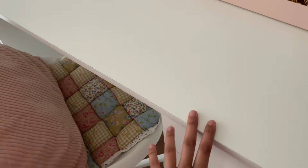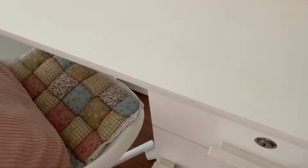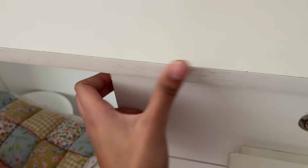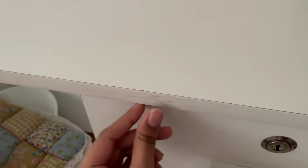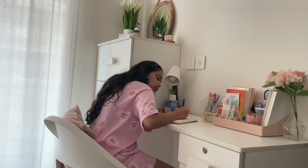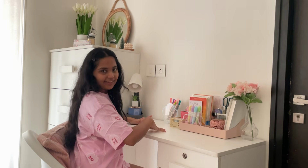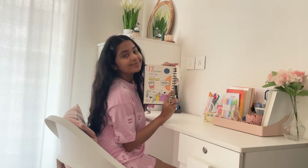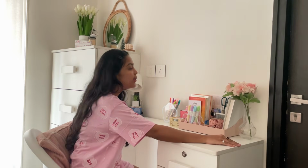This I told you all that I got made from the furniture guy, so he did a decent job. But like I was saying, see, it has these lines. I don't know where they came from, and I can't remove them. If you go to IKEA and get their desk, it's gonna be so much better and also expensive. So this is my favorite part of my room. I sort of work here, I sometimes eat here, I do my journaling here, I do my doodling, sketching, everything here. I am planning to do a makeover.